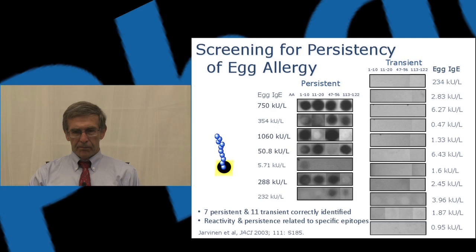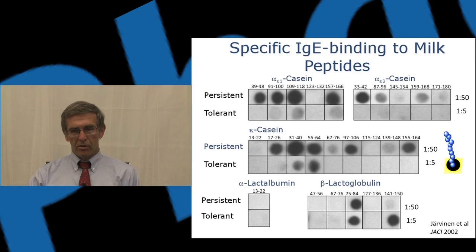Similarly, looking at the casein proteins, we can also utilize specific peptides from the alpha S1, alpha S2, or kappa casein that will allow us to distinguish between those children who are clearly reactive to the milk substance, and also those who will have persistent allergy compared to those who will become tolerant.